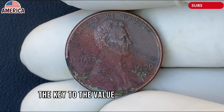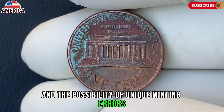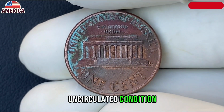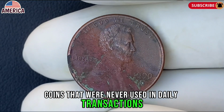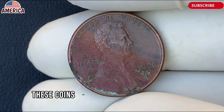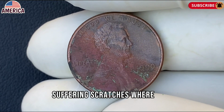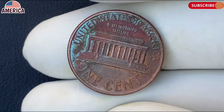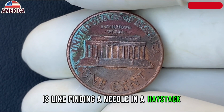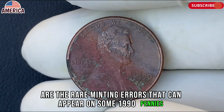The key to the value of the 1990 penny lies in its condition and the possibility of unique minting errors. Collectors prize coins that are in pristine, uncirculated condition, coins that were never used in daily transactions and remain as sharp and flawless as the day they were minted. These coins are rare because most pennies are used regularly, suffering scratches, wear, and discoloration over time. Finding a 1990 penny in perfect condition is like finding a needle in a haystack. Even more exciting are the rare minting errors that can appear on some 1990 pennies.